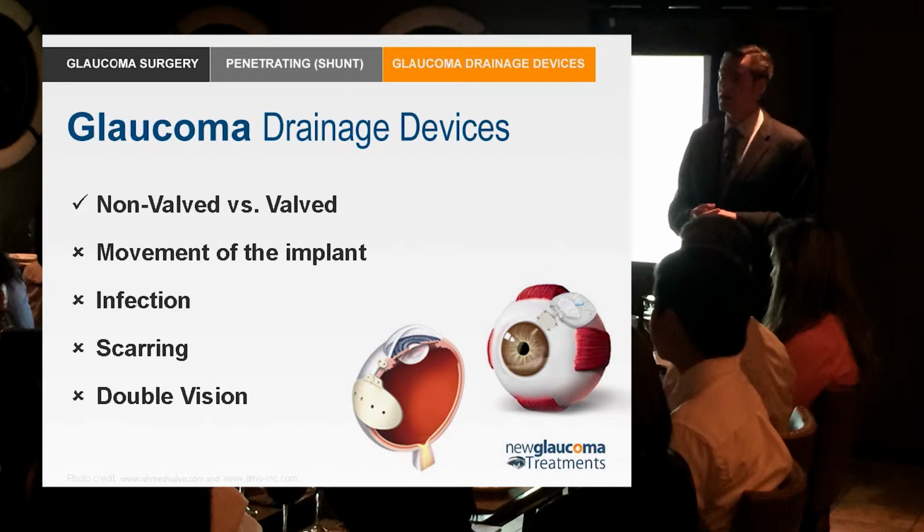Or with the Ahmed, there's actually a valve which does restrict the flow a bit. And in the lab, it works beautifully in terms of flow restriction. But in humans, for some reason, you can still get hypotony. So early on after surgery, you can still get too much flow, even though there's a valve or a flow restrictor that should, in theory, keep it from going too low.